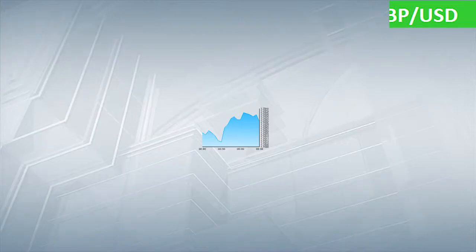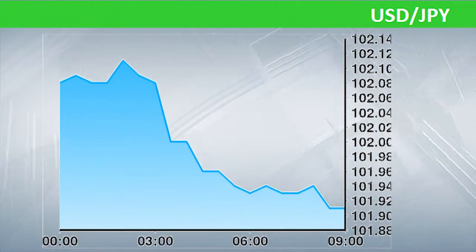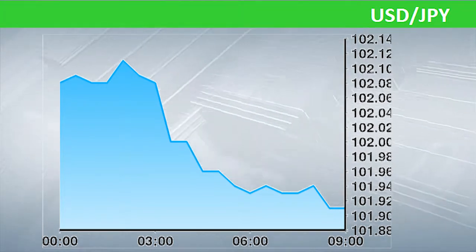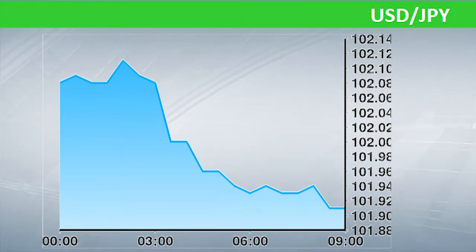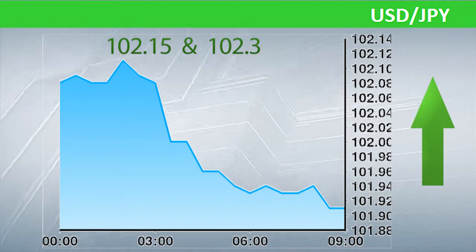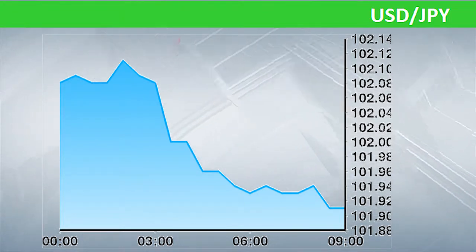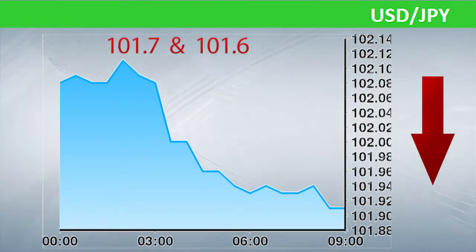If your pair is US dollar versus Japanese yen, our preference is to open long positions above 101.85 with targets at 102.15 and 102.3 in extension. Below 101.85, we will look for further downside with 101.7 and 101.6 as targets. Good luck and happy trading!